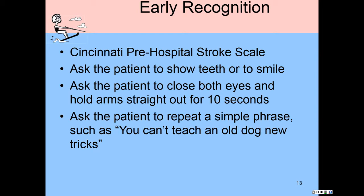The patient is asked to repeat a simple phrase such as, "You can't teach an old dog new tricks." A normal finding is that the patient uses the correct words, repeats it without slurring or difficulty. An abnormal finding is that the patient slurs the words, may use the wrong words, or is unable to speak at all.